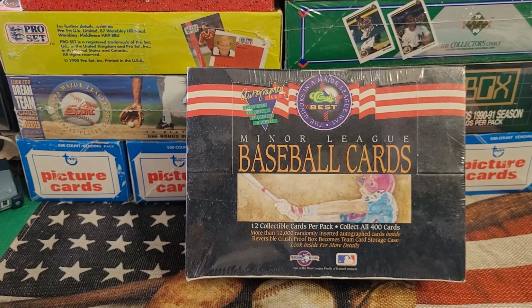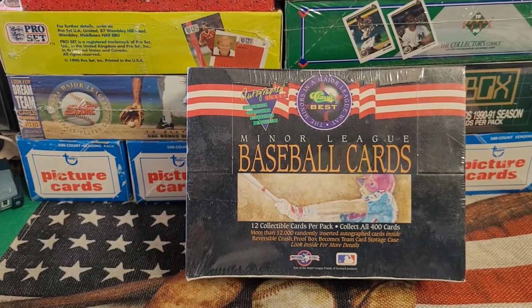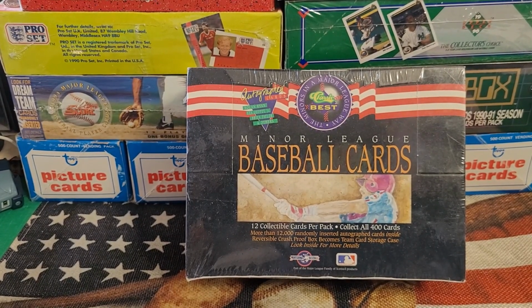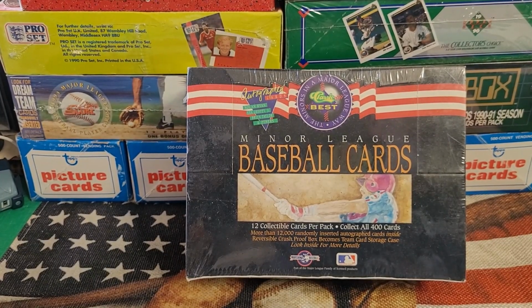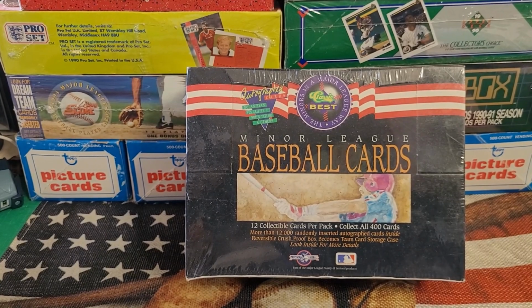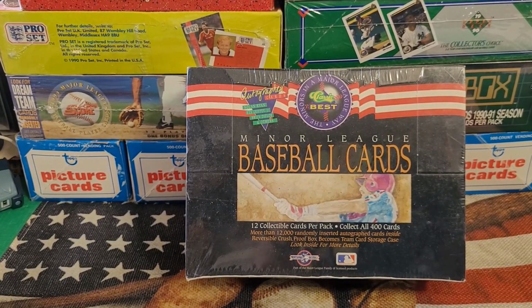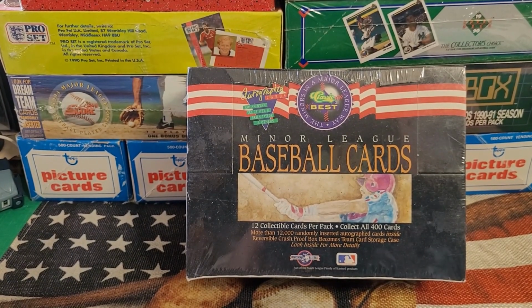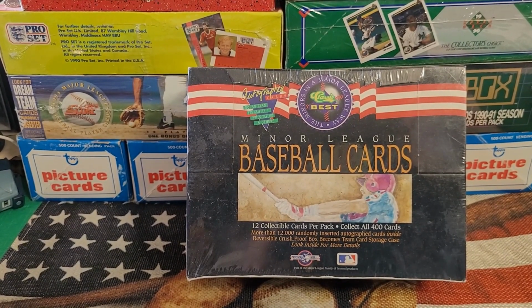Now, these, although they were minor league baseball cards, they also have current, at that time, major league players in their minor league uniforms. For example, Nolan Ryan. Nolan Ryan is definitely in this set. Definitely one of the, I guess, great cards that you could possibly find. Hall of Famer. It shows him in his minor league uniform with Jacksonville. So, some definitely cool stuff that could be in here.